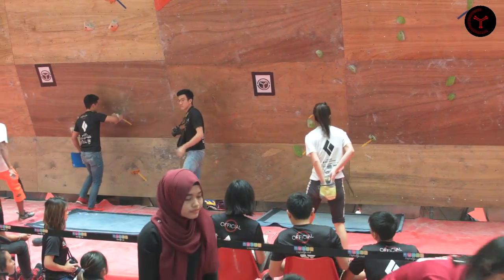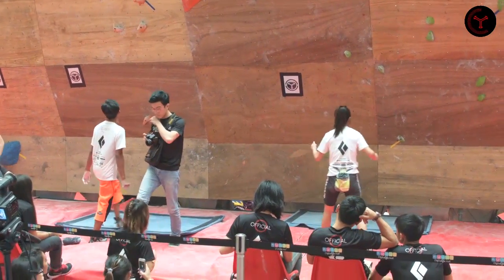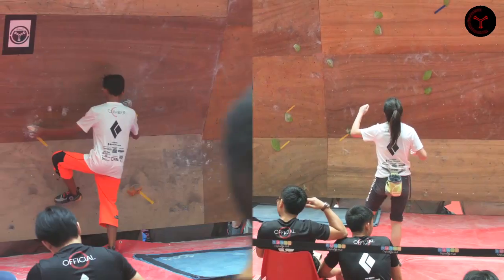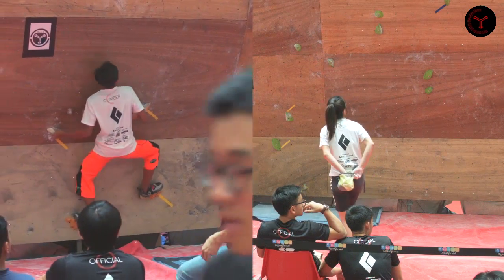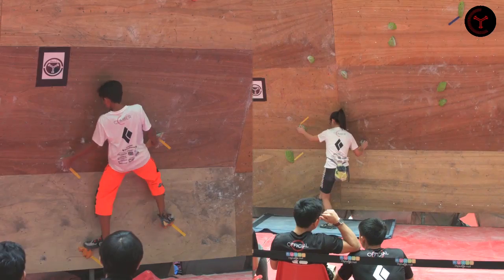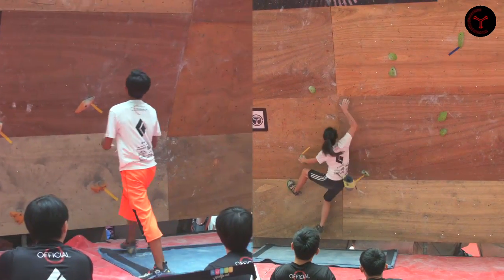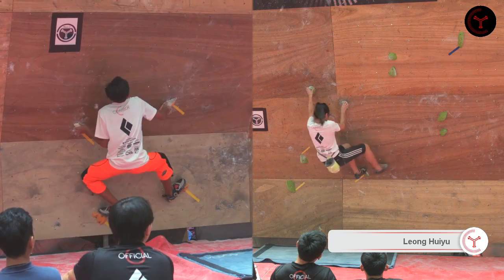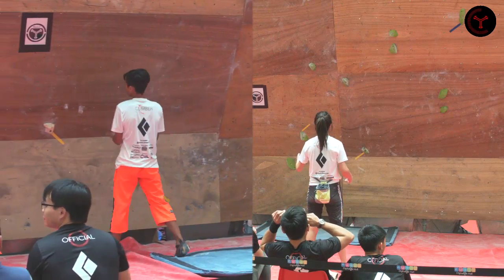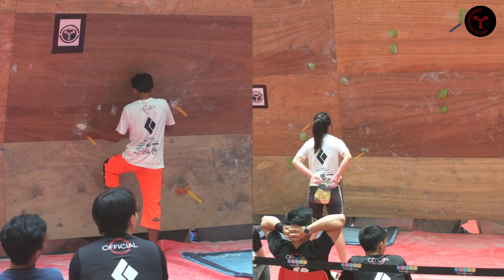On his second route, Alam Shah. On her second route, Leong Hui Yi. Leong Hui Yi is from NUS. I assume she's from the climbing club. On the screen right now, you see the two top qualifiers for novice finals, both men and women. These climbers had the most tops in the least number of attempts during the qualifiers on Thursday. So we will see if they're going to defend the position in first, keeping the gold for themselves. Will they still come out first?